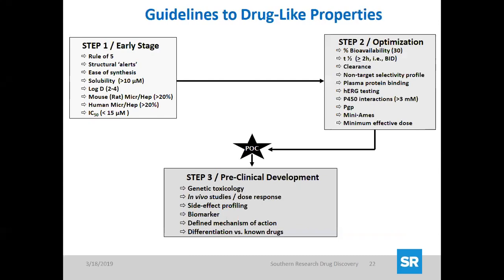And then it goes to the proof of concept studies or preclinical development, where we look at other stuff like genetic toxicity, in vivo studies and the dose response accordingly, biomarkers, we define the mechanism of action sometimes at that stage, and differentiation from the known drugs.